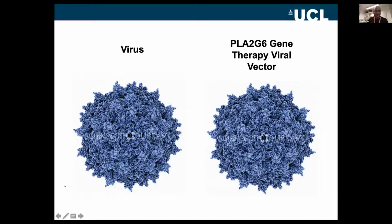We want to take a virus like this, take out all the bad bits in this virus and replace it with good bits. And the good bits that I'm talking about is, for example, the PLA2G6 gene, a fully functional version of the PLA2G6 gene. And then we can use this virus that's been modified to carry the PLA2G6 gene to deliver our gene of interest into cells of our bodies.